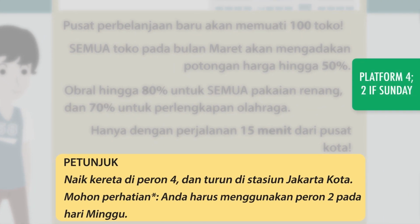The leaflet says that you can use Platform 4 or Platform 2 on Sunday to get to the new shopping center. Peron 4 atau peron 2 pada hari Minggu.